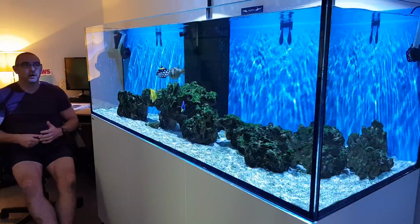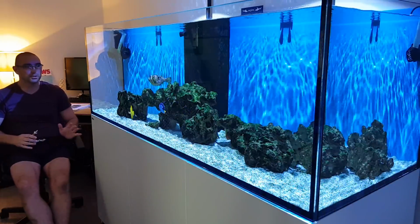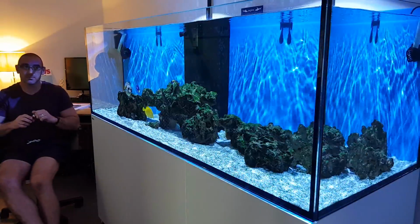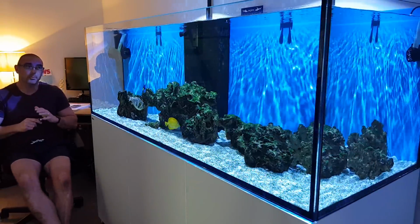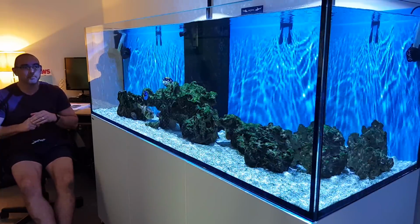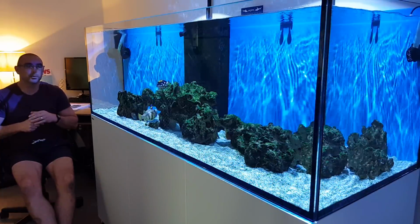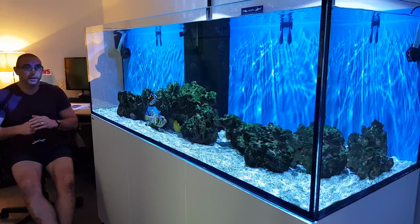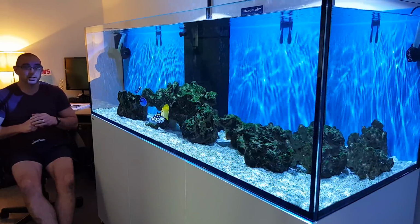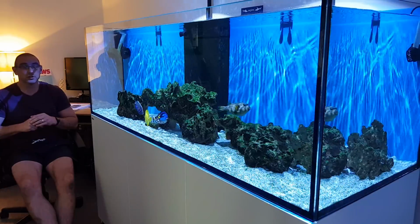So we've done copper. We're lucky enough it's not a coral system. Not yet anyway, I'll speak about that later. But yeah, I had the luxury of using copper and thought that would work. Used Cupramine. But yeah, it erupted again. I thought I've got to do something this time that's going to kick it out of bed for good.